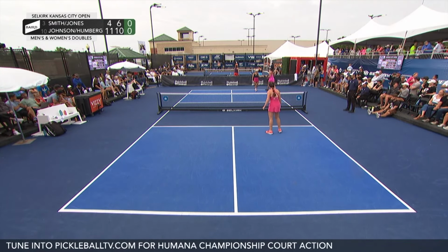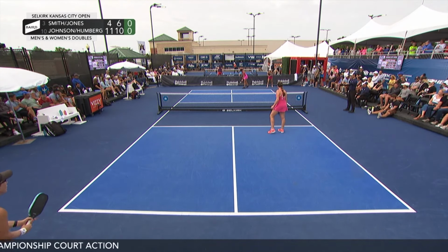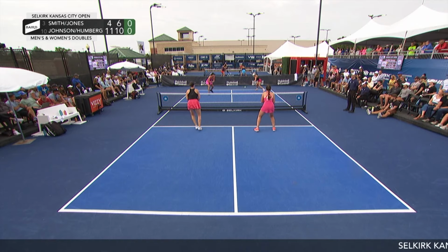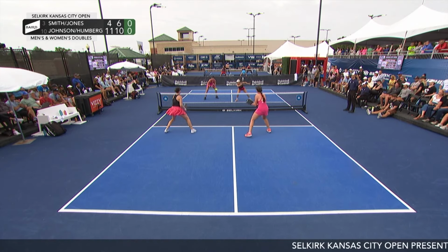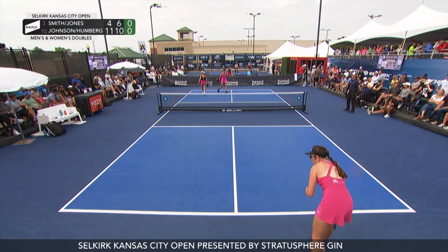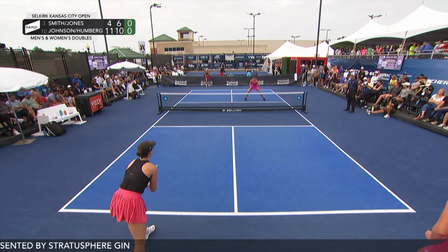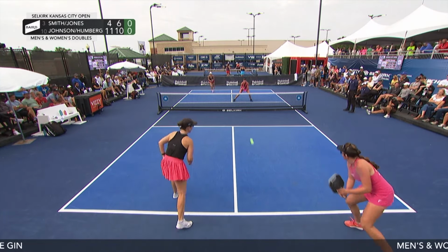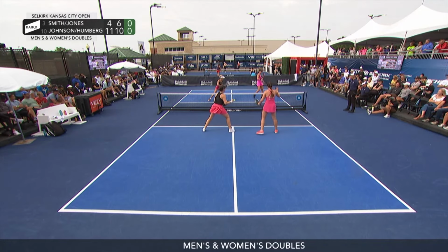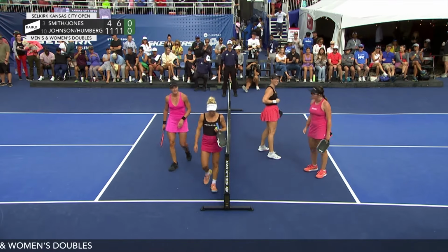Tough miss from Callie Smith. Jorja Johnson seems very motivated to finish this match the way that they started it. Mari Humberg questioning how she got that last shot back in play, as it wasn't a backhand or forehand. Just getting the ball back in play helped out for them for their second opportunity on the side out. And that firefight once again. They come out on top and they do take the match. Jorja Johnson, Mari Humberg will be moving on.